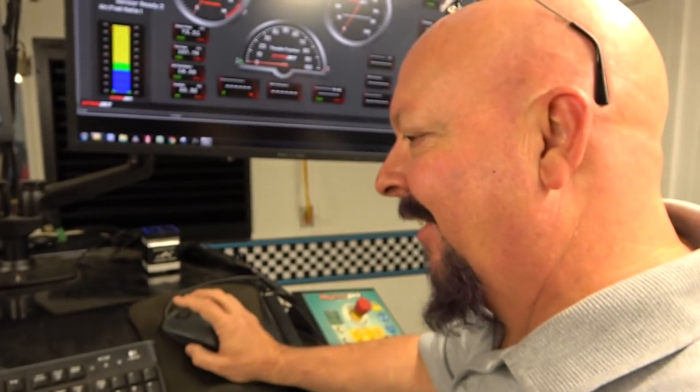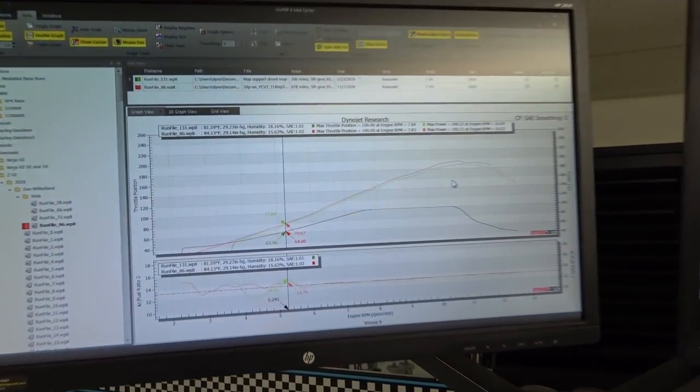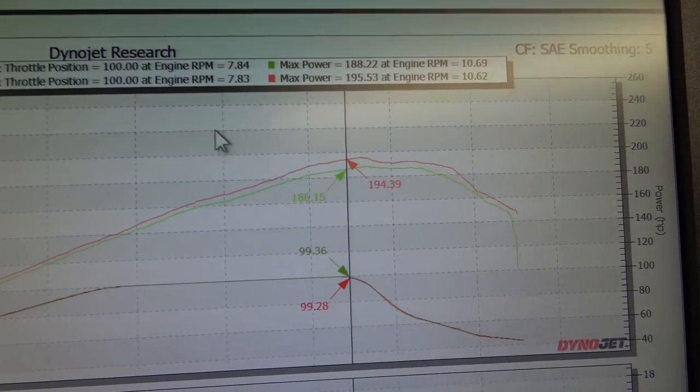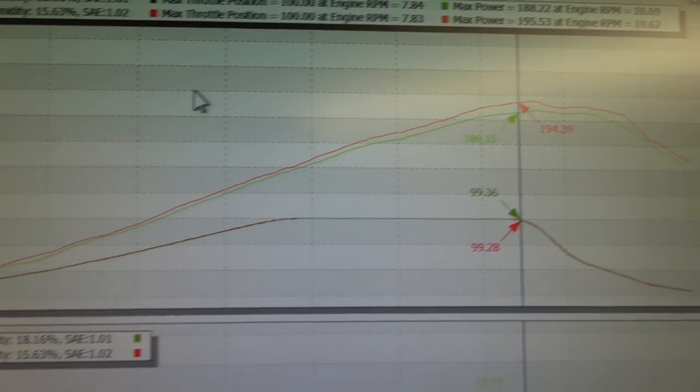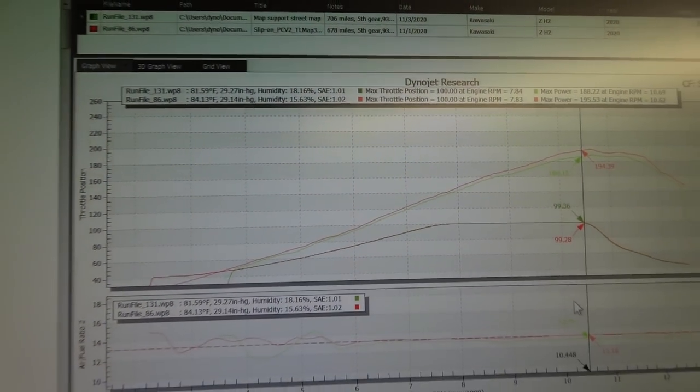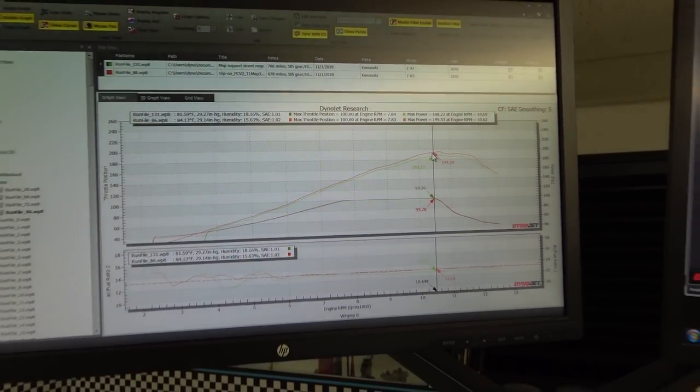Another squeaky ZH2 gas tank. But look at the difference here. Now we've got pretty much identical conditions. Well, how can we get so much more power?